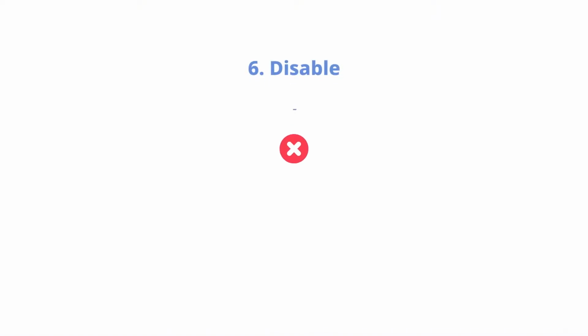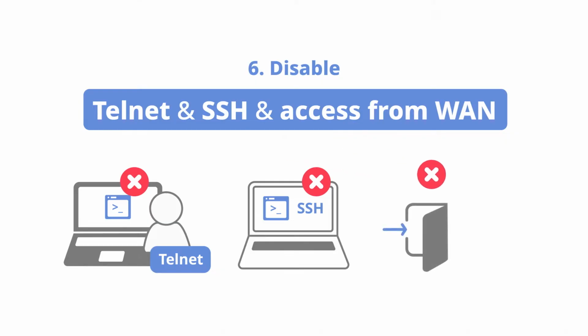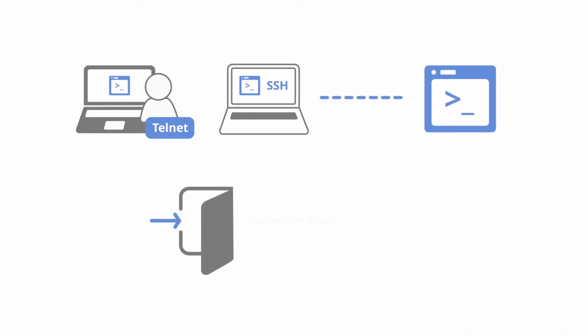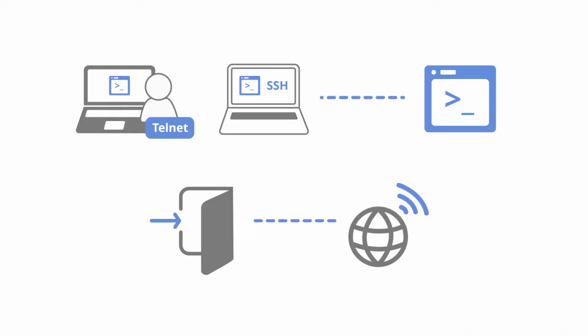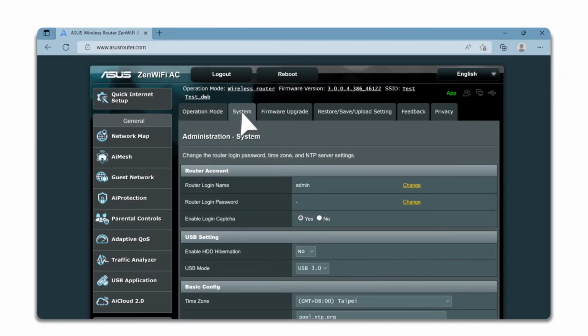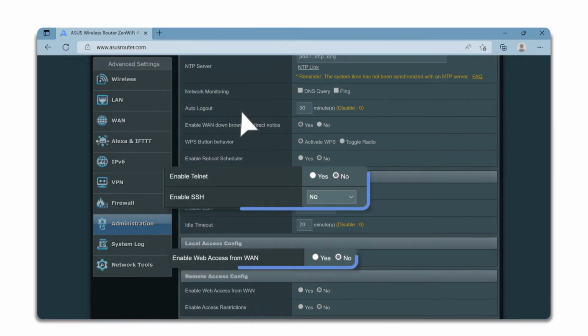6. Disable Telnet, SSH, and the access from WAN. Telnet and SSH allow you to use Linux commands to control your router. The access from WAN allows you to enter your router from the internet. However, they also lead to higher risk from external threats. Go to Administration in Advanced Settings to disable those functions when there are no specific requirements.